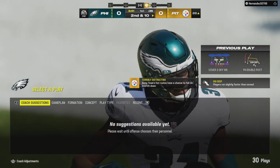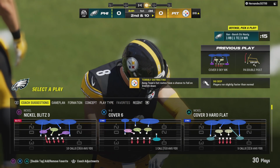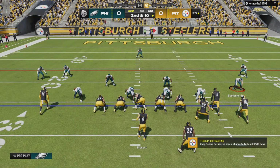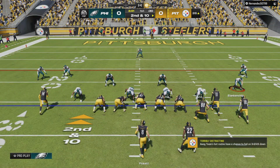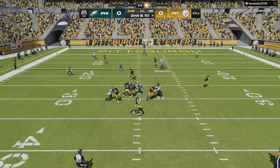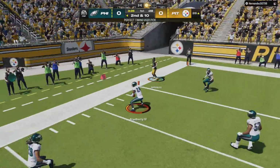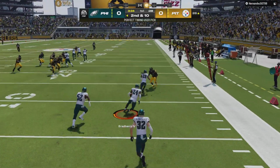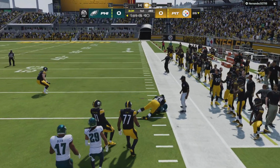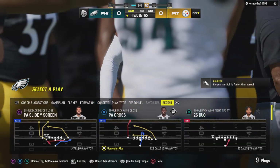They had their backs up against the wall a little bit, and they come through by forcing an incompletion. Now they've got to continue to ratchet up the intensity a couple more times and get off the field before giving up any more yardage. Pickett now to throw off the play fake. Oh, what a read on the outside as it's intercepted. Picked up by James Bradbury. And the Eagles are going to get possession here as they force the opening drive turnover.